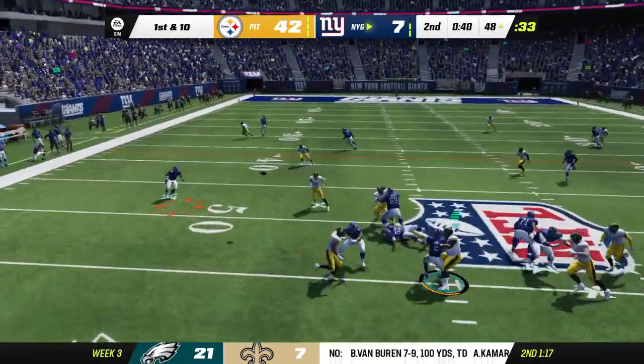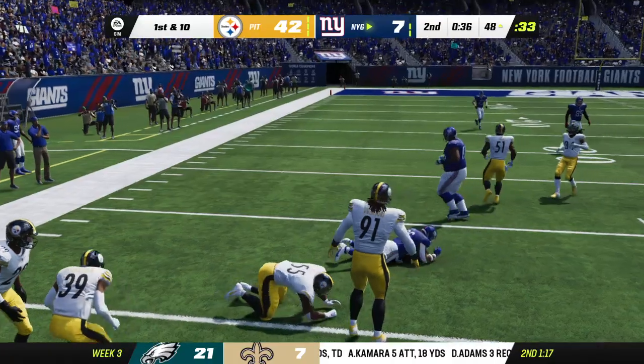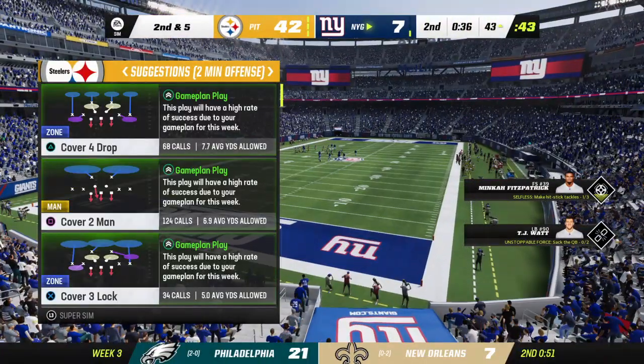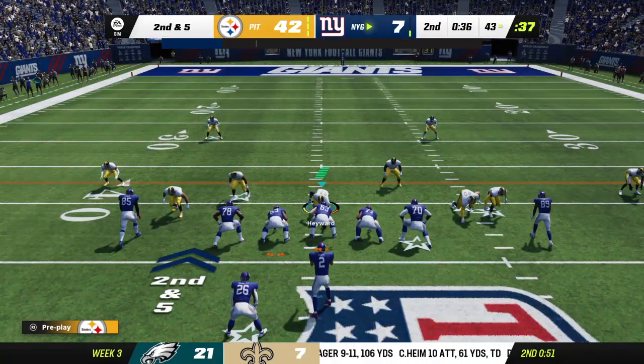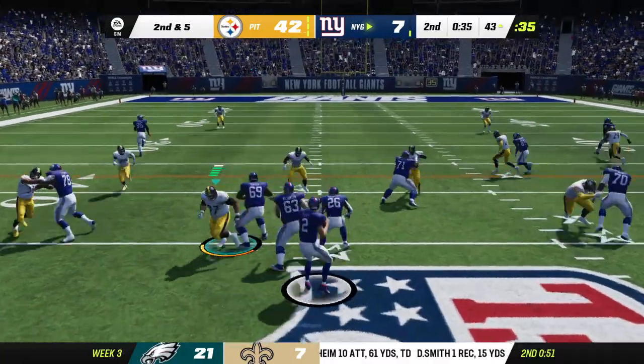Looking to throw. This one goes out wide for Barkley. And he'll be brought down on the other side of midfield at the 43. Now another timeout called for by the offense as it'll come with 36 ticks to go in half number 1.